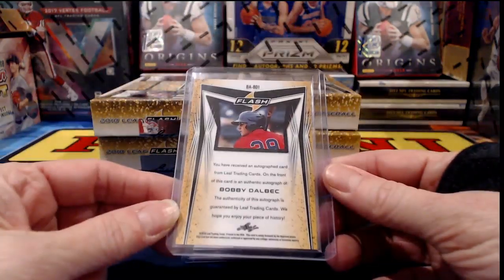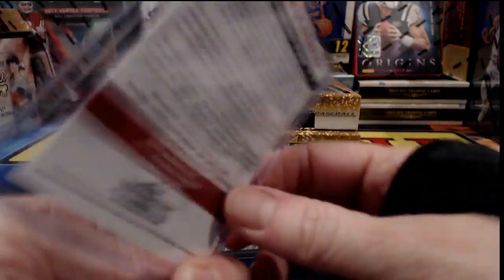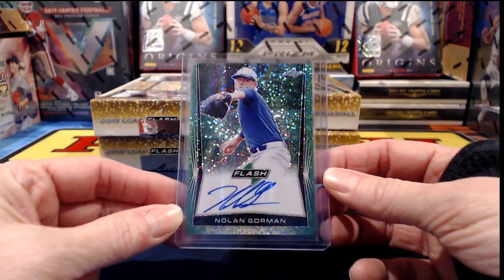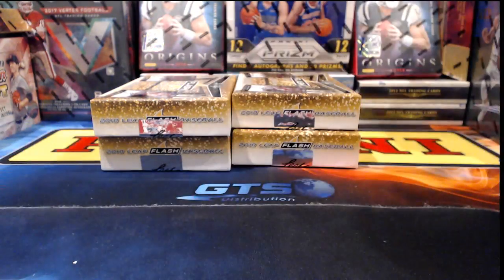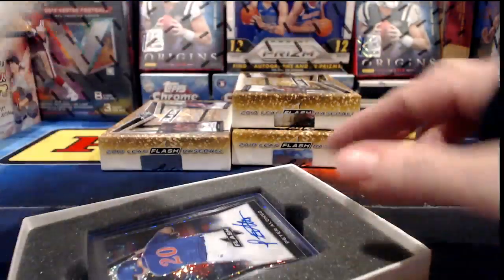Bobby Dalbec. Bobby is a Red Sox. Then we have Ryan Weathers. Ryan there is a Padre. Another Nolan Gorman. St. Louis Cardinals are, you know what? Doing pretty well with Nolan Gorman. That's your second one. And by the by, that one is numbered to 15. And this is why we love Leaf Flash, isn't it? Yes, it is.